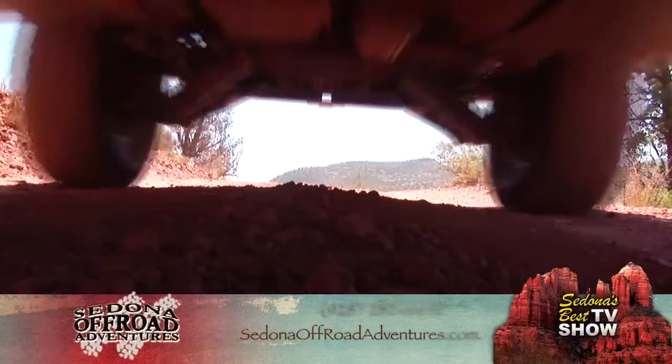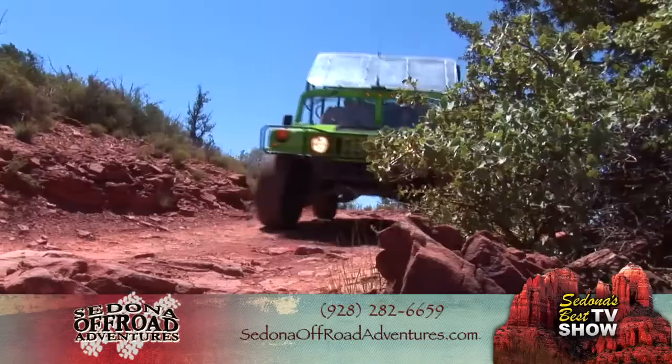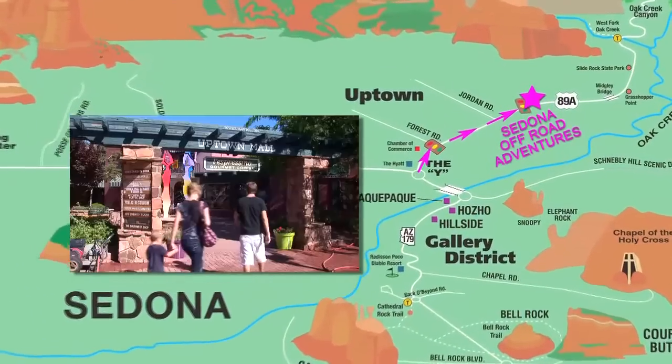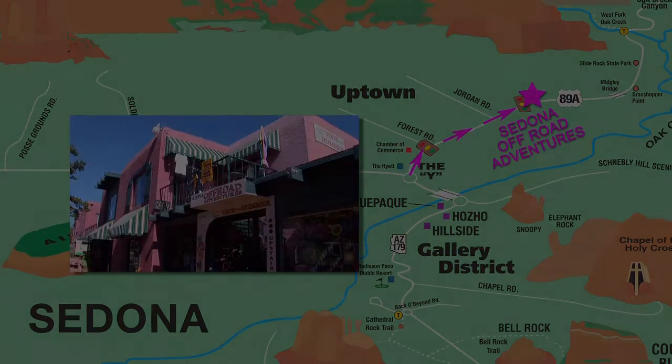To book your off-road adventure, call 928-282-6656 or visit the web at SedonaOffroadAdventures.com. To get to Sedona Off-Road Adventures, go north from the Y into Uptown Sedona. They're located on the left on the second floor of the Uptown Mall.